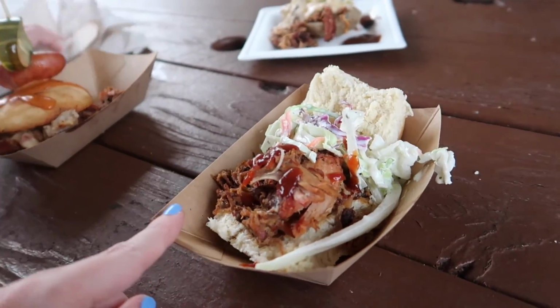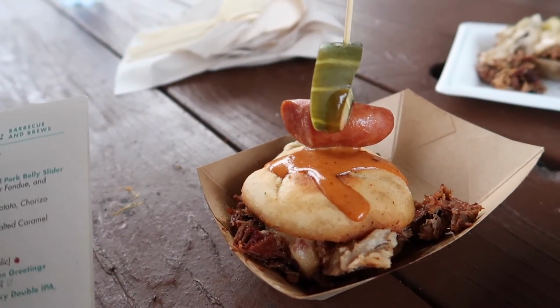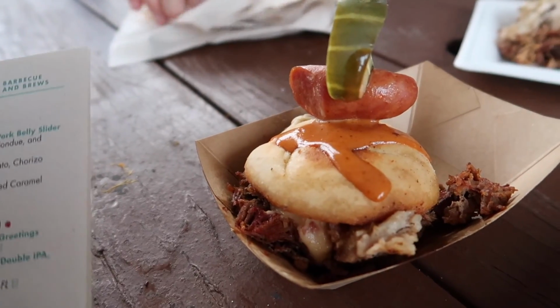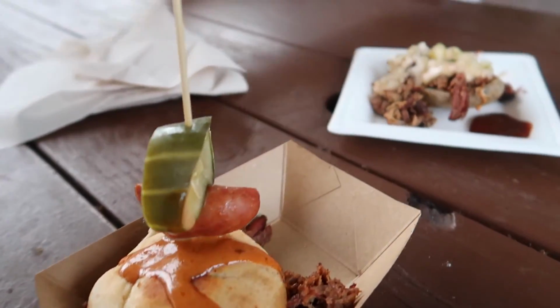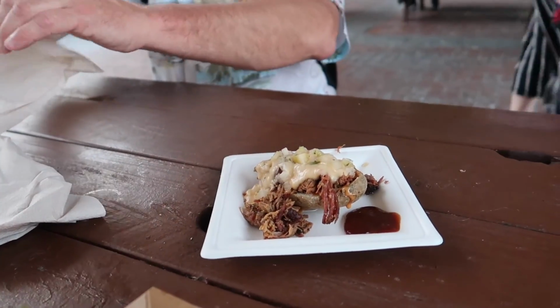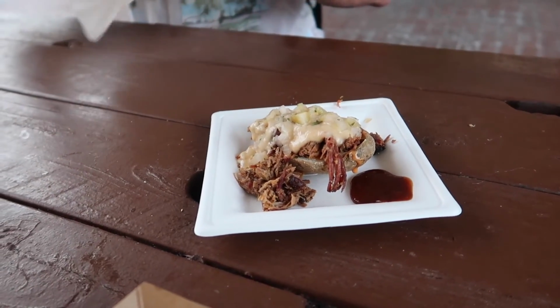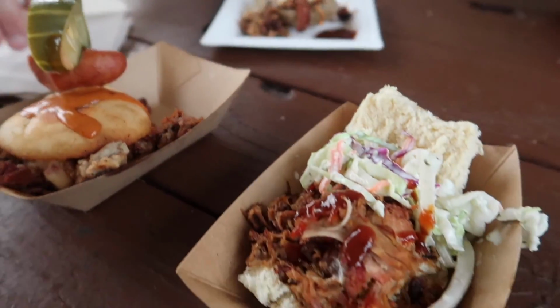So this is the pork, or the pig slider, I think it was called. This one is the beef brisket with burnt ends and smoked pork belly slider. And then over there, we have the shredded beef brisket. And what is that on, Dad? Is that in a potato? A small loaded potato, yes. Wow. Potato. Oh yeah, that looks good. So we're getting a little bit of everything.